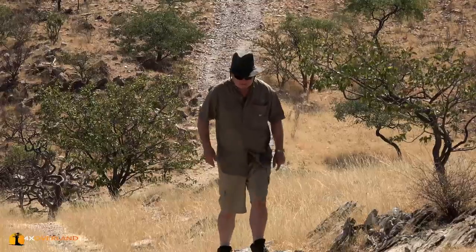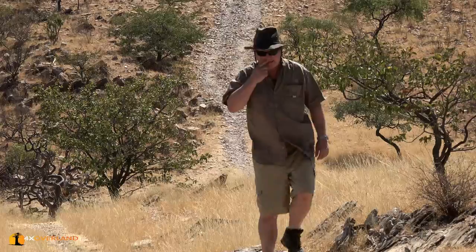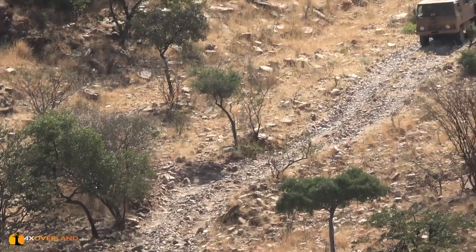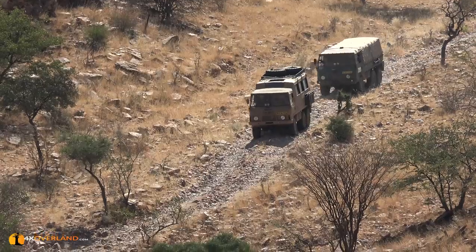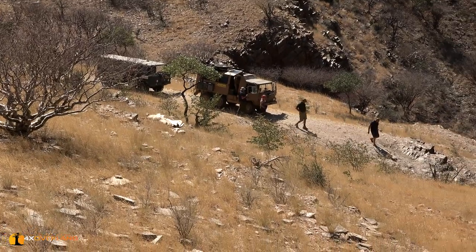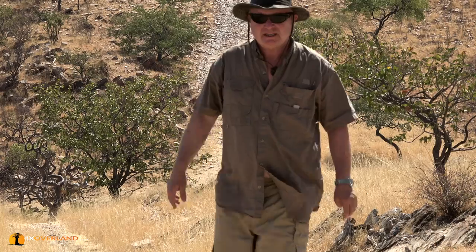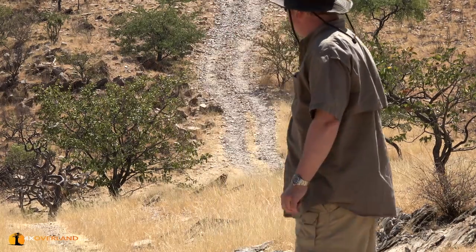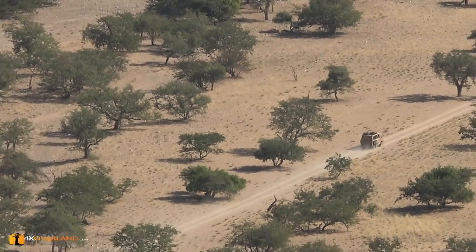One of the drawbacks of such a beautiful place is, of course, everybody knows about it. The maps are good, modern vehicles are good, so you can get here reliably. And we've counted so far 4 vehicles that have passed us, and we've been here for about 3 hours. So it's becoming more and more difficult to get completely away from people.